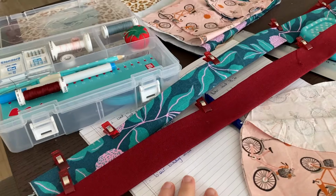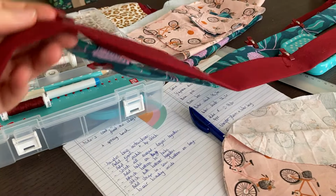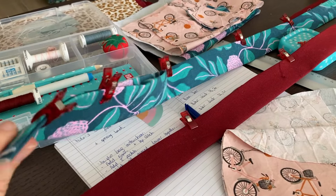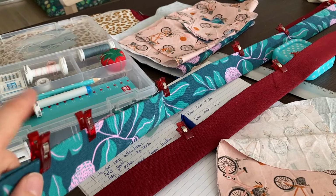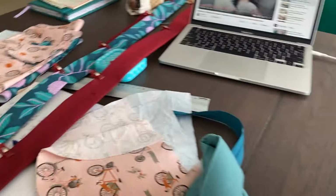This way it's easier to follow and I don't need to keep referring to the YouTube videos. So hopefully I can just follow this. I'm going to sew this first. This way I can get my little, how do you call this again? This way I can get these back because I will find it useful.